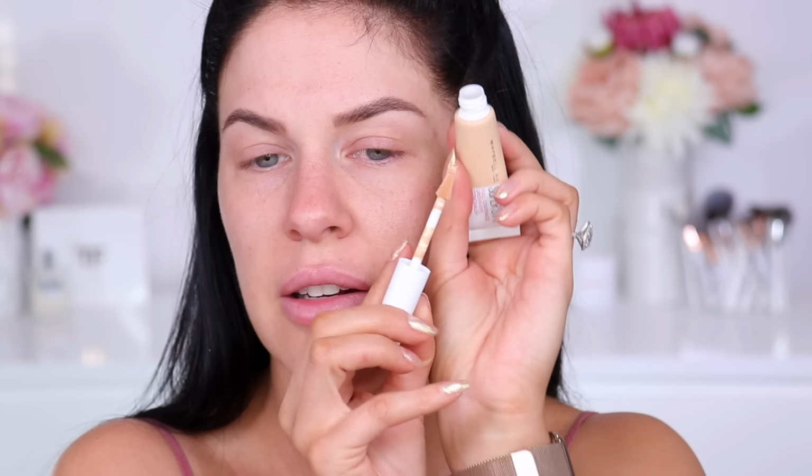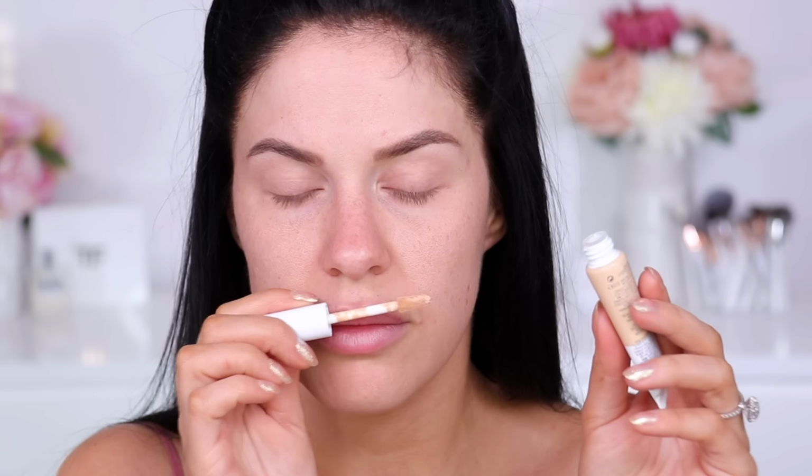Remove applicator. To the under eye area. Use fingertips to blend. Alright, well, I probably won't do that. But, ooh, not a bad little applicator on it. Don't put it on your mouth. Has kind of a funny scent.